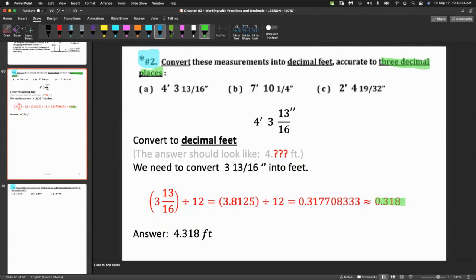You can barely read that. I'll just underline it in green. Exactly, Nicholas. Just adding back the 0.318 to the 4.